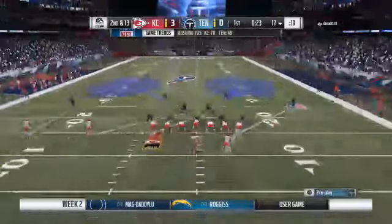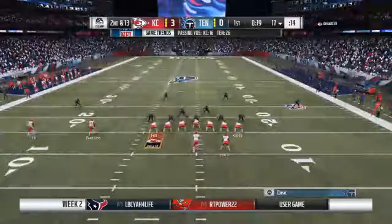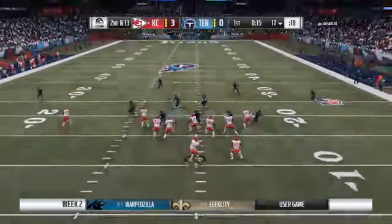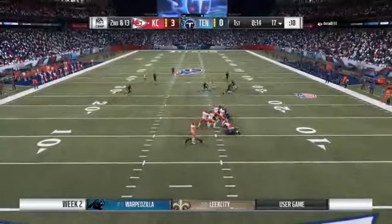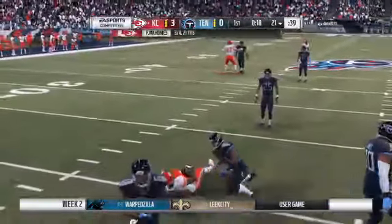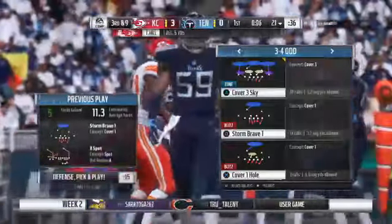On 2nd and 13. Now Mahomes throwing on 2nd down. That one caught by Tyreek Hill. That catch good for 5. It's 3rd down. I think defensively you're okay with that.